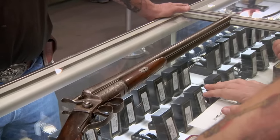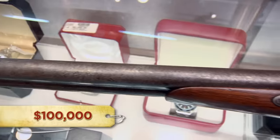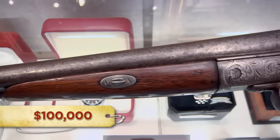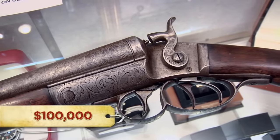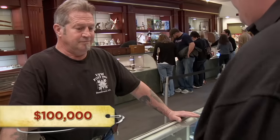So do you have any idea of what you're looking to get out of it? 100,000. Are we just shooting in the dark there? Nobody's ever seen one before. I've never seen a 3-trigger shotgun in all my life. For all I know, the thing could be worth tens of thousands. On the flip side of that coin, it could be worth absolutely nothing.